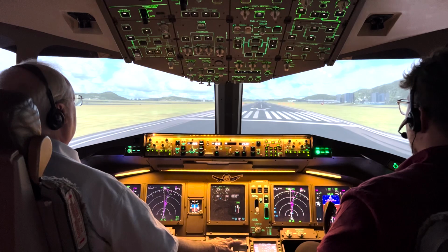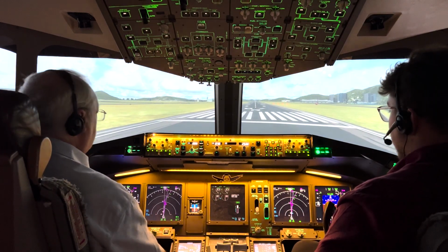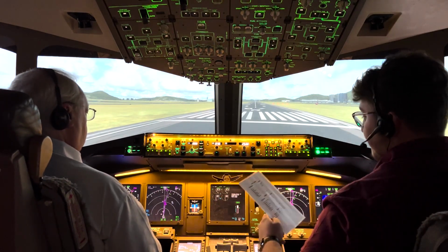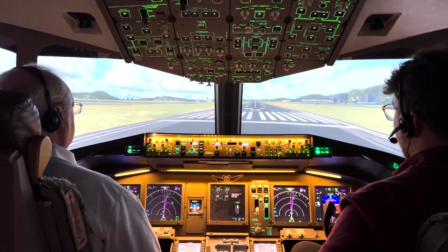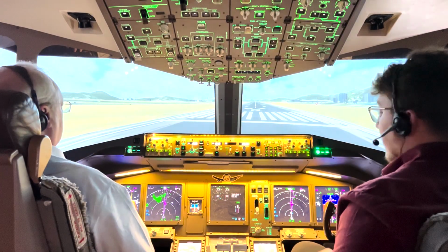All right, so we'll set the parking brake, and then I'll take the controls, and we'll do the before takeoff checklist. Parking brake set. As soon as you press the brakes, you release the parking brake. That's the simulator thing. On the simulator, it doesn't have the springs on the parking brake. Okay, I think I've got you lined up. Not quite. That's okay. We'll correct it during takeoff roll.